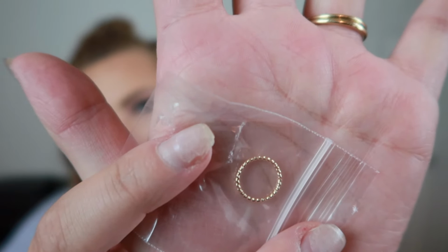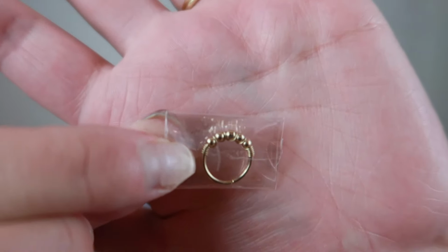If you guys didn't know, I have some piercings. So I recently got my conch pierced a couple of months ago, and I want to change it into a hoop. So I bought a couple of hoops as options to try. Most of the ones that I got are off of Etsy. I will link them down below. I got this twisted hoop to go in my conch. I also got this beaded hoop as an option.